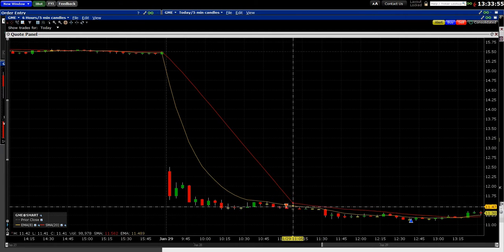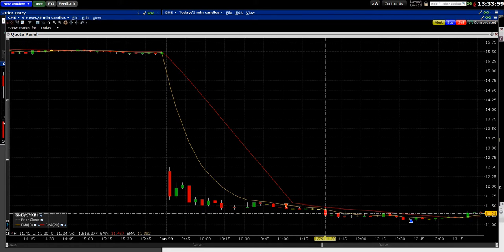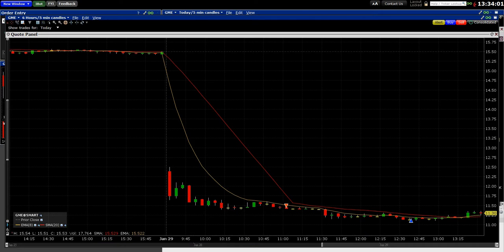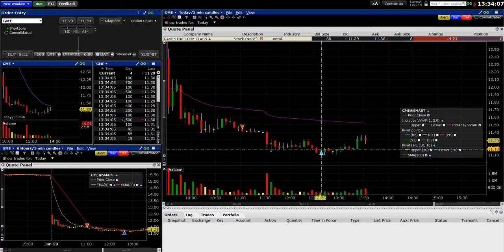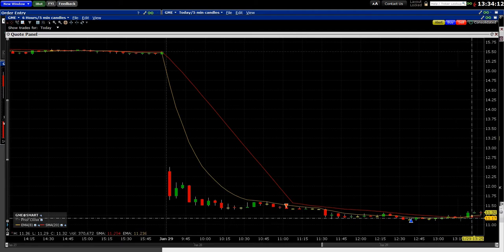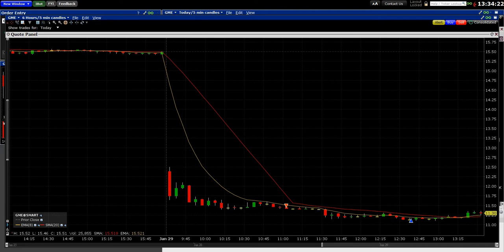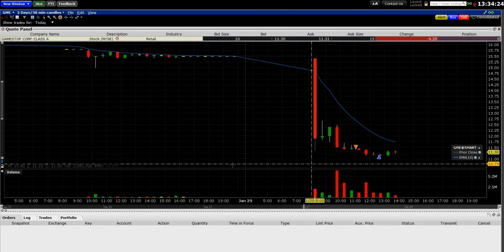Here, I got in a little bit before they met up, and then it kept dropping. This was a nice drop here, and it kept dropping. Now you can see it's on its way maybe back up, and you can see a little cross there. Go back to it, you can see how the 8 crossed over the 20 here. So once it jumped up here, might have been a good spot to get in long, at about 11:30 maybe, and see if it can ride it back up. But I was just happy with this drop. This was enough for me.